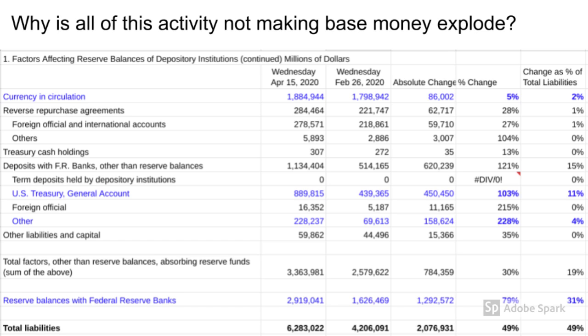One has to ask the question, why is all of the asset purchases by the Federal Reserve not causing the currency in circulation to explode? After all, traditionally, when the Federal Reserve monetized assets, it would do so by creating new Federal Reserve notes that didn't exist before. I thought long and hard about this over the past several days and poured through many tables of numbers. I finally figured it out. Let me show you.